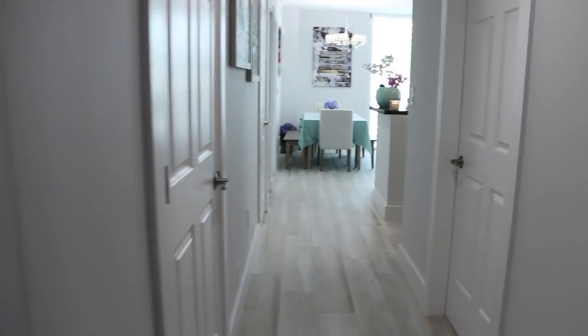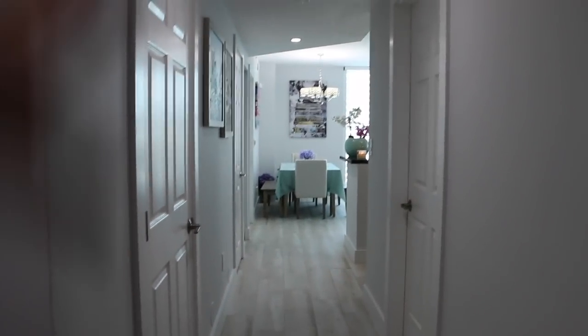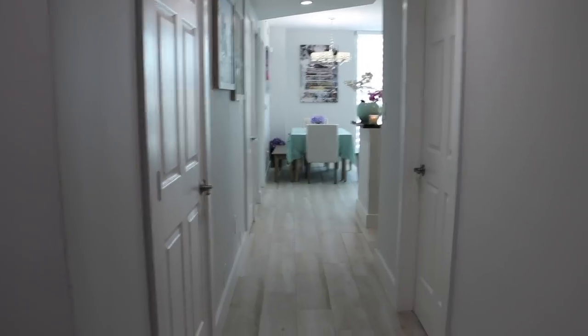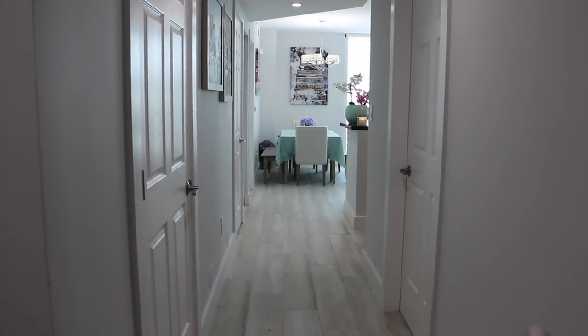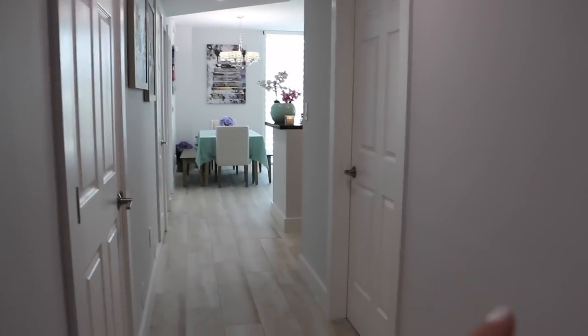So then as I turn to the left, so basically once you walk into the house, you see this, you make a left, and this is kind of where you see the whole layout of the apartment. To my right is a second bedroom, which is a beauty room that I won't be showing you guys today. I'm gonna do a separate video on that.